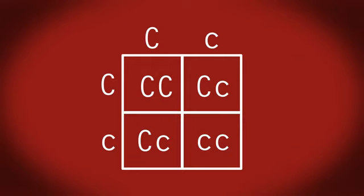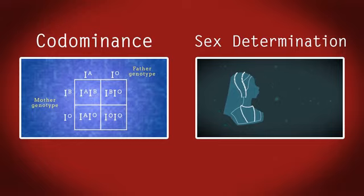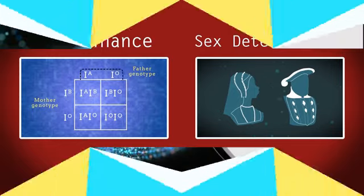So half the sex cells will have the dominant C and the other half will have the recessive c. So this C represents half of the sex cells, and this c represents the other half of the sex cells. So that is Punnett squares. Very useful for looking at the probability of genotypes of offspring. We will look at codominance and sex determination in different videos.